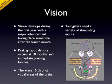And so if we don't provide youngsters with a variety of stimulating inputs, we don't provide an environment for the brain to prune things that aren't needed and make it more efficient for things that are needed. So it's extremely important to provide visually stimulating environments.